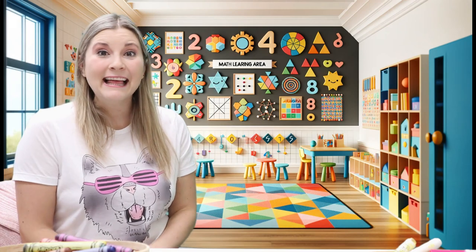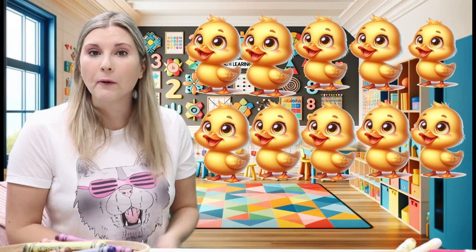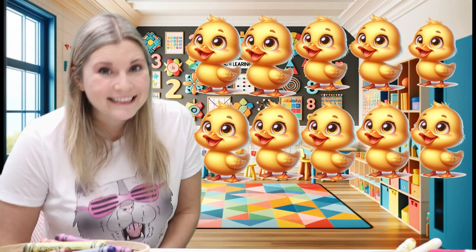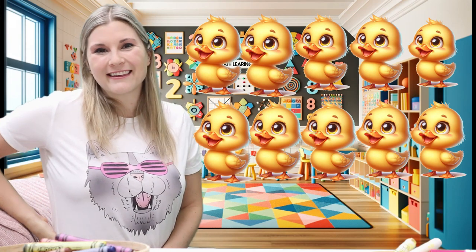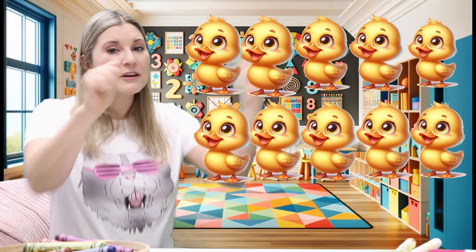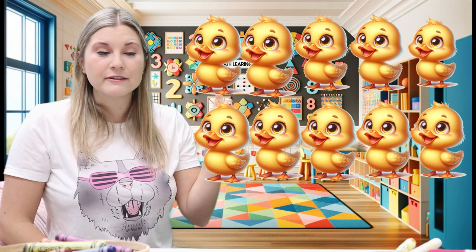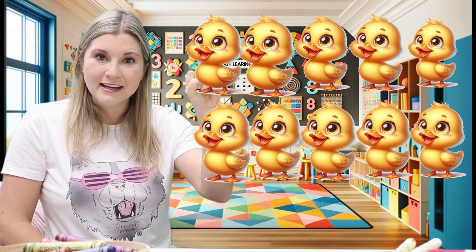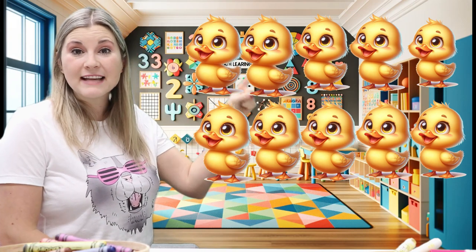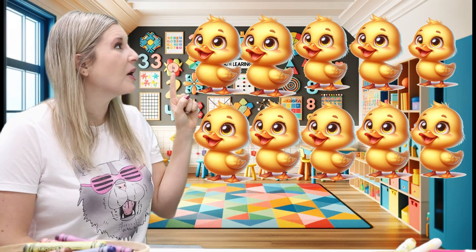Hello. Let's do some counting. Can you help me count my baby ducks? They're also called ducklings. Let's count ducklings together. Are you ready? If you are, give me two thumbs up. And we're going to get our pointer finger out. So we're going to make our fist first. One finger up for pointing. And we're going to point at the ducklings as we count. Ready? Let's go.